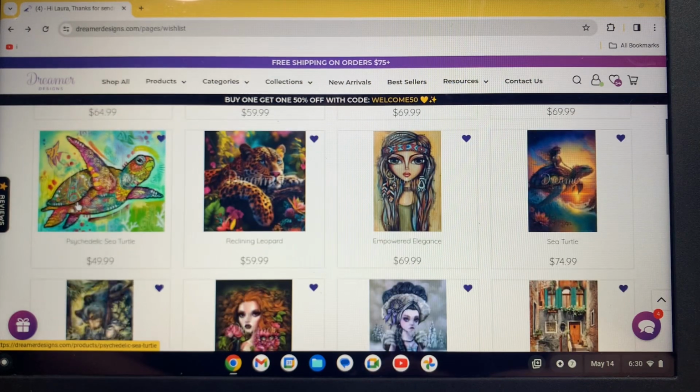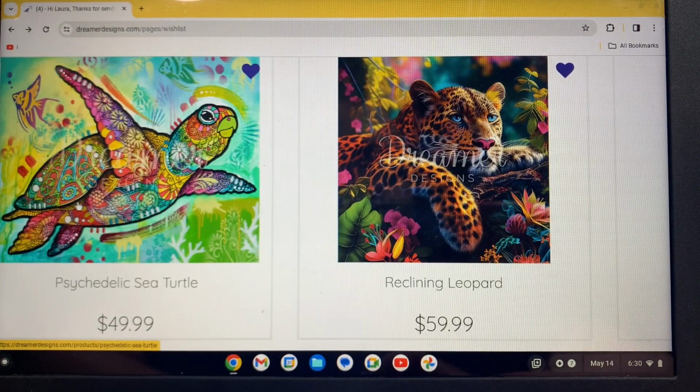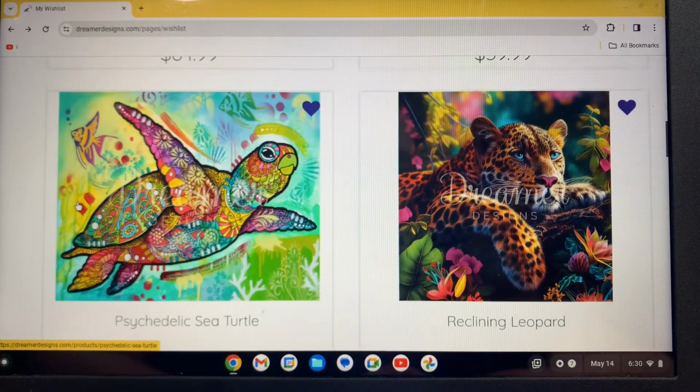I believe this one here, Psychedelic Sea Turtle, is a Dean Russo. I could be wrong on that, but I'm fairly certain.